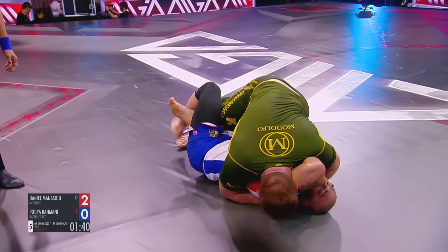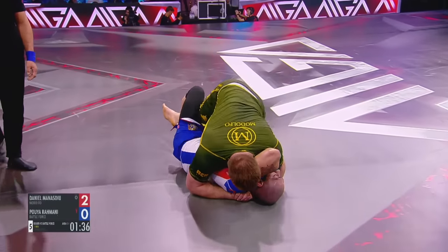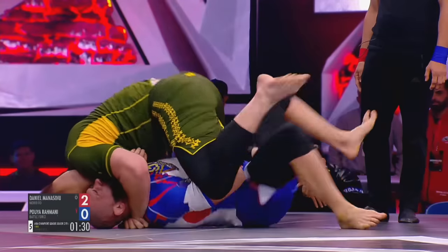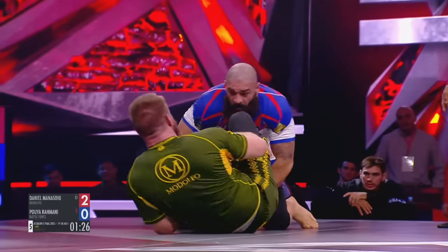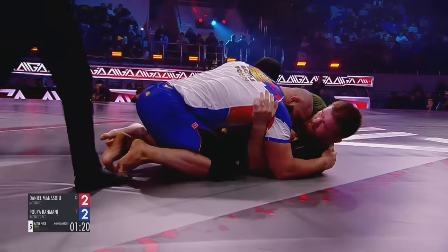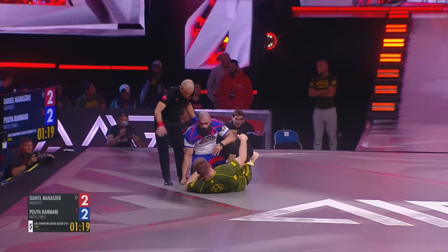Well, he had already lost the entanglement, but follows it back to the top, and he's going to score the sweep right there. All right, 2 points on the board for Dan Manasoiu. That's good work here. And now, well, this is such a different picture compared to when Rahmani was on top. Look at the control from Dan Manasoiu, already chest to chest, underhook cross face, and big forward shoulder pressure into the face.